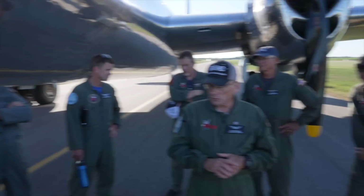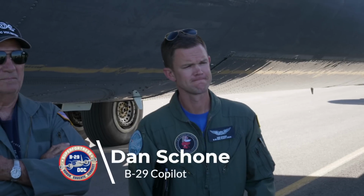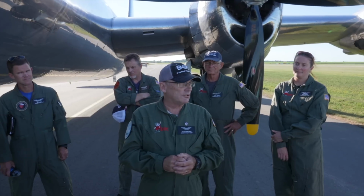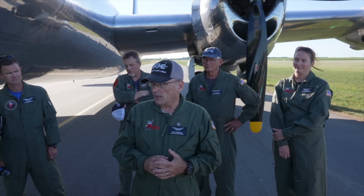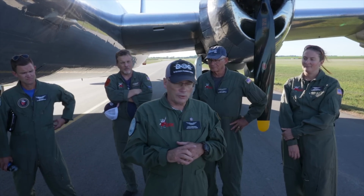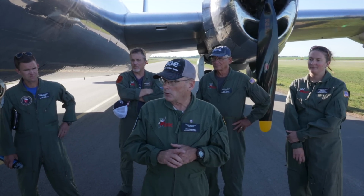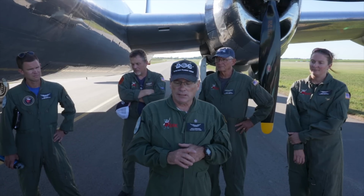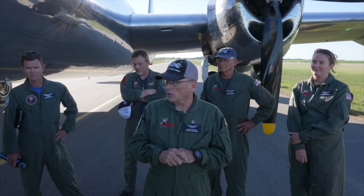Once we get it airborne and get through our checklist, we're going to say passengers are free to move about. You can get up and move around, but if you're in the front, you need to stay in the front. If you're in the back, you need to stay in the back. In other words, you can't crawl through the tunnel in flight. If you want to do that once we get back on the ground, you're more than welcome to. If you're in the back and you want to go to the tail gunner section, it is a crawl back there, but you're more than welcome to go back.